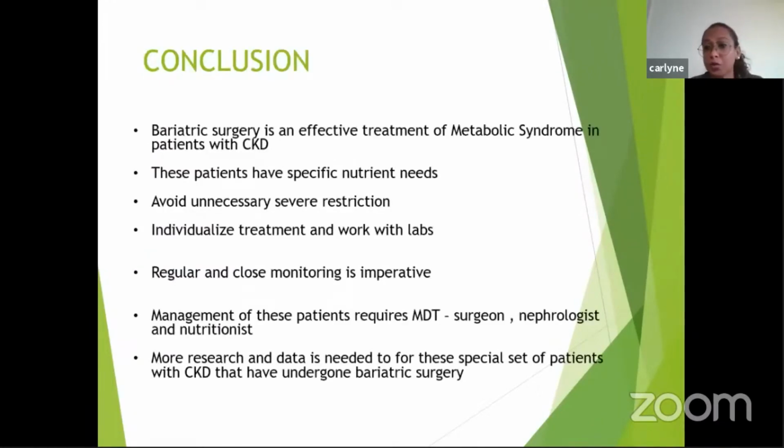So in conclusion, we do know that bariatric surgery can help with managing metabolic syndrome, but we have to remember that this special subset of patients do have specific nutrient needs, and we have to keep in mind the type of surgery that has been done and manage these patients based on individualized lab reports and not just general understanding of bariatric surgery and bariatric nutrition. We have to make sure, especially as nutritionists, to avoid unnecessary and severe restriction in order to prevent malnutrition and prevent excess loss of lean body mass. Work closely with your patients, monitor them very, very closely.